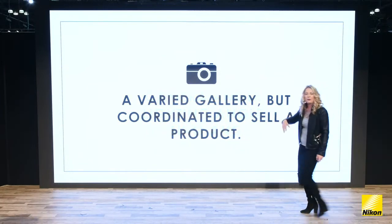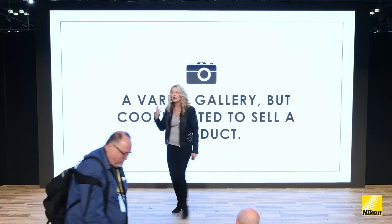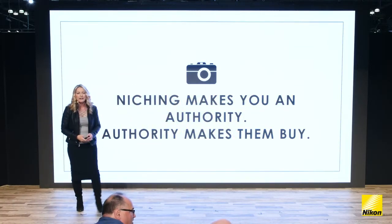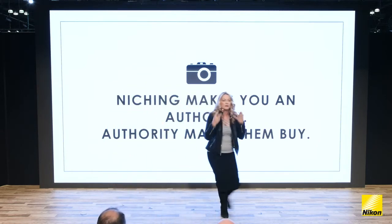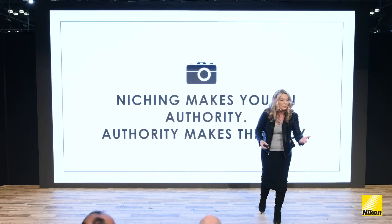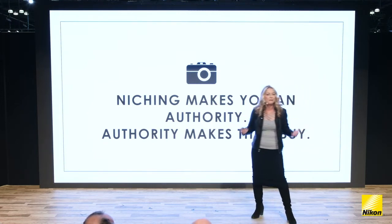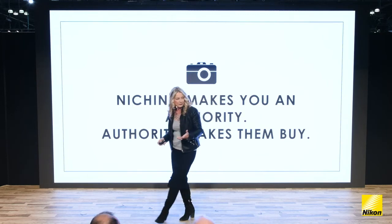A varied gallery, shoot a varied gallery, but a consistent one. Clients love consistency. And then, of course, figure out where you want to niche, okay? Figure out what makes your passion fly, okay? And when you do that, you'll be happier in your work. You'll be shooting what you want to shoot, whether it's babies, weddings, commercial, fashion, it doesn't matter. But niching makes you an authority in what you do.